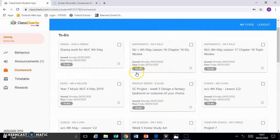Now, what we've asked staff to do is to work from a Monday to a Friday. So you'll have work set on the Monday, which is due in for the Friday. That means that you can manage your time over the course of the week, knowing which tasks that you've got to get done. We've asked staff to set work in a way which you'll be able to access easily. It'll be well broken down for you, and it should be in some really manageable chunks.